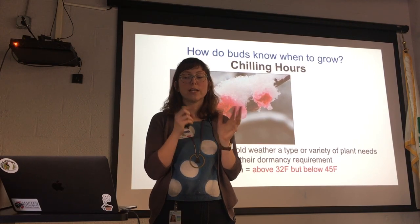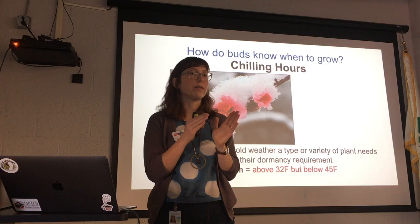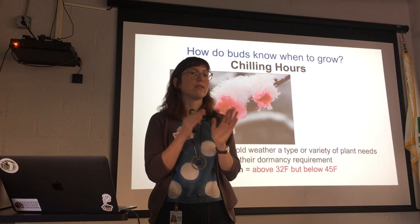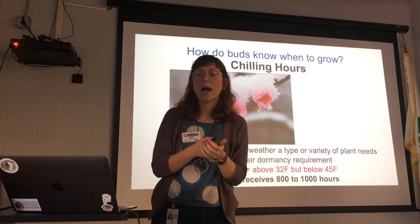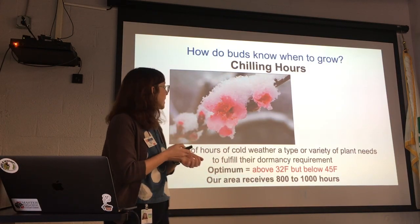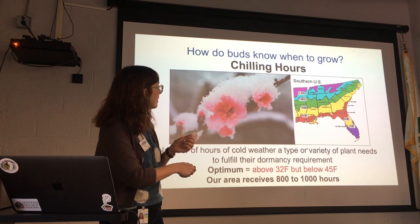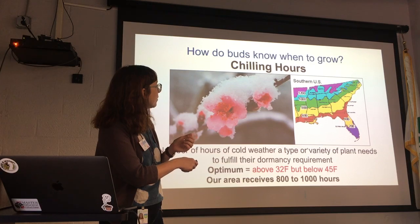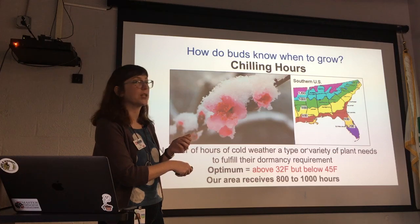So for cold to really count as cold, ideally we want it somewhere in the 30 to 40 degree range. That's what a plant thinks of as kind of cold, right? And our area receives 800 to 1,000 chilling hours. So you can look at maps where we're kind of down here. That's not where we are. We are in this 800 to 1,000 range. Further north you need more chilling hours, further south you need fewer chilling hours, right?